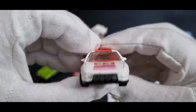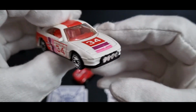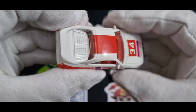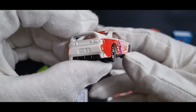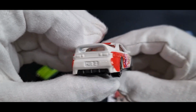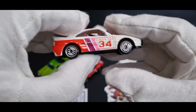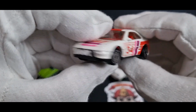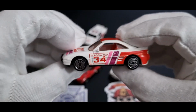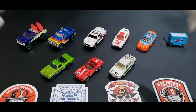But hey, I'm not a car expert, I'm a fire truck expert. The pop-up headlights, the rear engine, yeah. That would have given it away, the rear engine. There's no rear engine Supras, I don't think. Yeah, nice little car, good condition. Not crazy about the rims. Europa, Asia, so it's some sort of rally car for sure. Yeah, so there's the 4 for 10 quartet there.